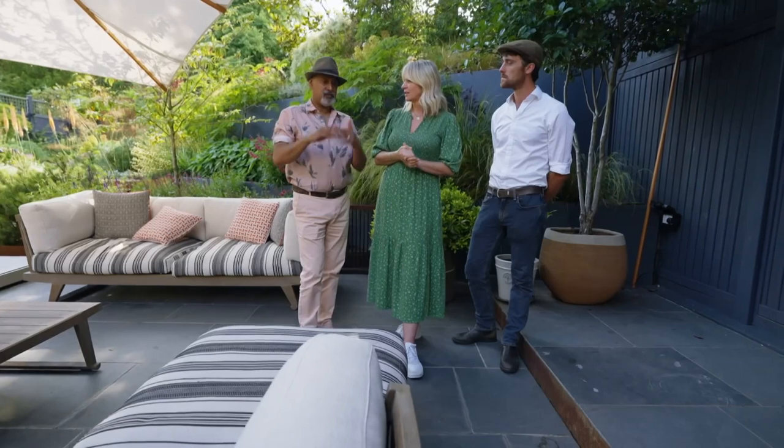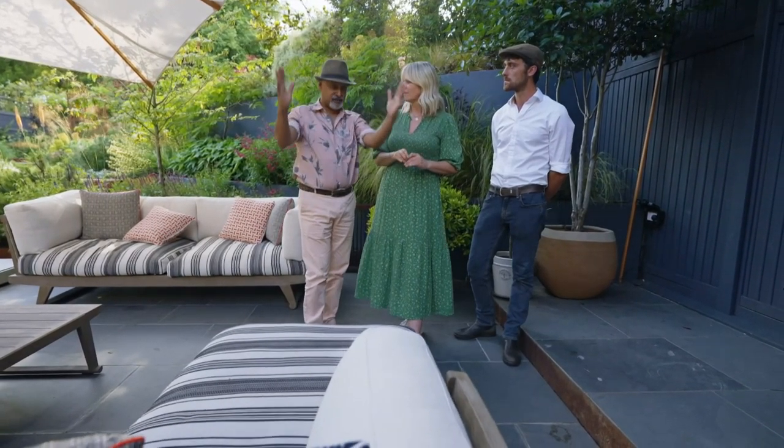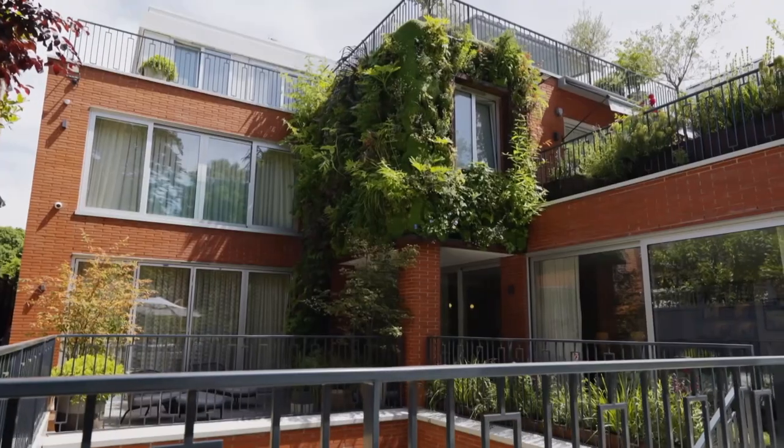Could you do something on a slightly smaller scale? Absolutely you can, yes. You can have a 50 by 50 panel or a metre by metre, and just have a single panel and there you have a brilliant living wall.